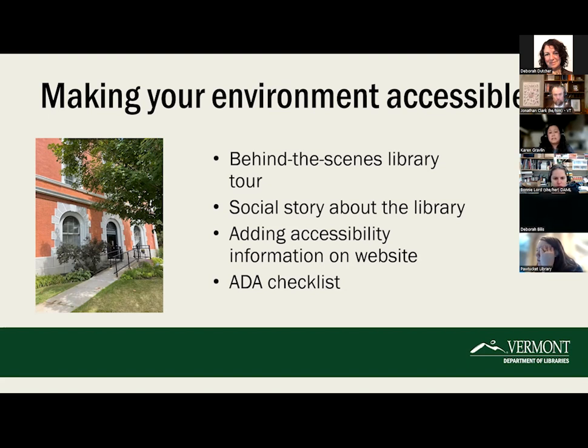Another relatively easy way to make your space more accessible is to simply have information about your library's accessibility on your website. And hopefully your website is accessible, but that topic could be a presentation all on its own, so we won't get into that today.